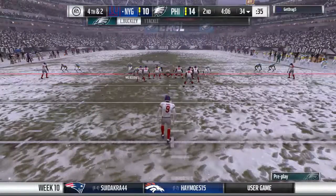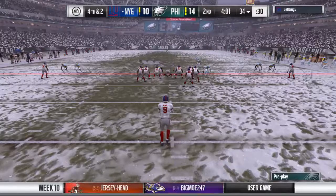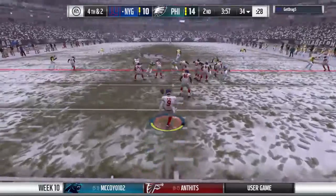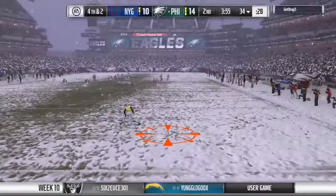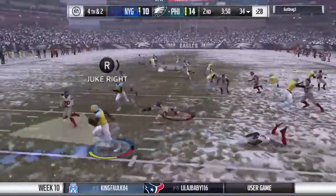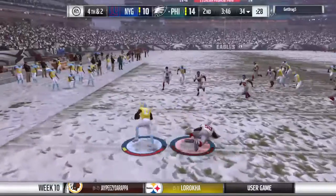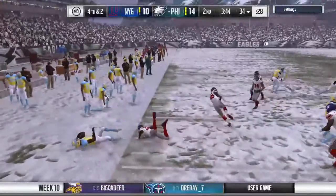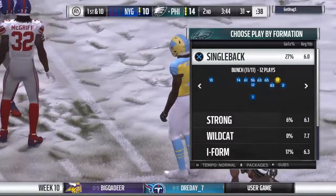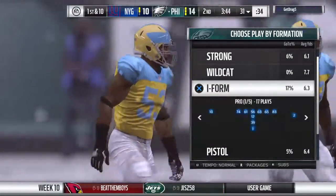Here's Brad Wing now to punt it away on 4th down. And he fields it cleanly. Oh, a heck of a move. Man, great blocking on the return. It springs him for 25, and the Eagles take possession. Philadelphia getting set to take the field.